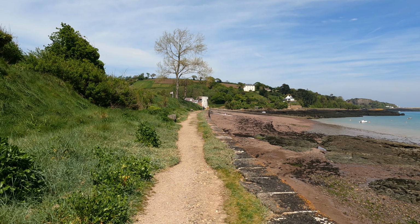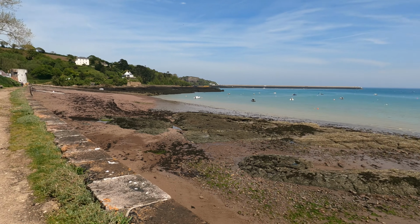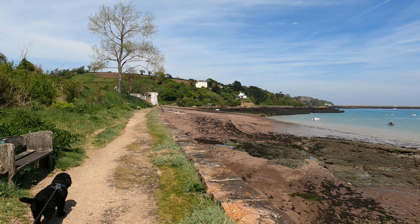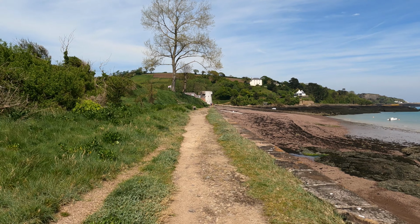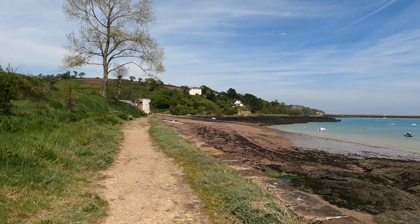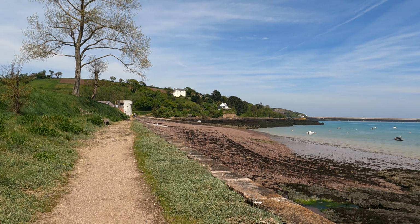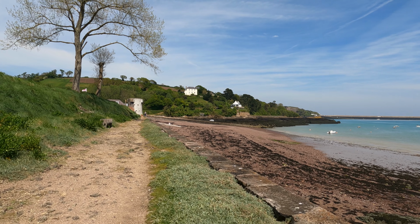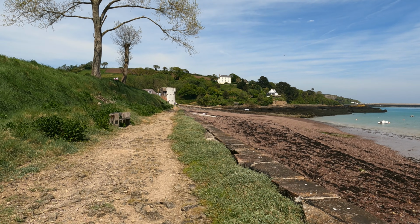I would be quite worried about bringing lots of small children along this path with that massive drop. I don't have an extensive knowledge of kids, but I know they can be a little bit naughty. Oop. Somebody's punished me for that. I've just tripped over. Yeah, if I was a school teacher, I'd be a little bit concerned that one of them might end up over the wall.